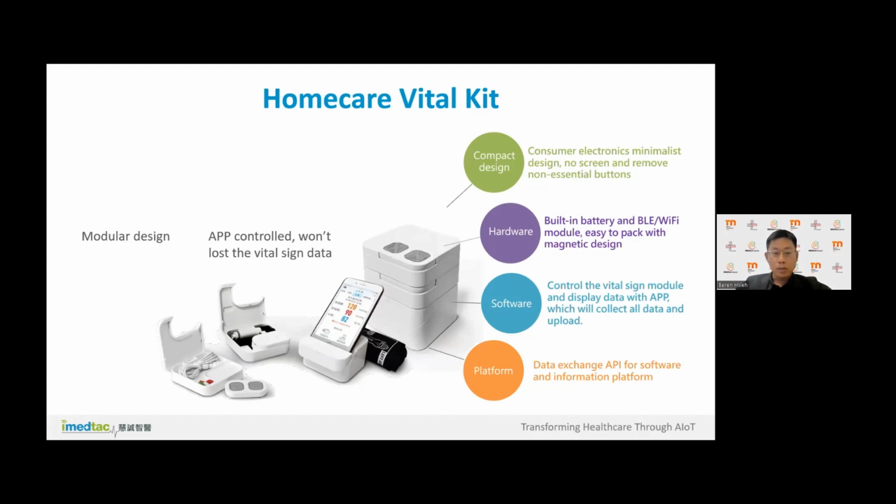So this is kind of a portable device, very, very tiny. Sorry, I didn't list the size. The size is around 10 by 10 centimeters for one stack. And this magnetic design can stack together. The specialty is that all the control and data transfer is through the apps. So we're using apps, we're using a cell phone to control all the devices. So no data mistake, no data lost.